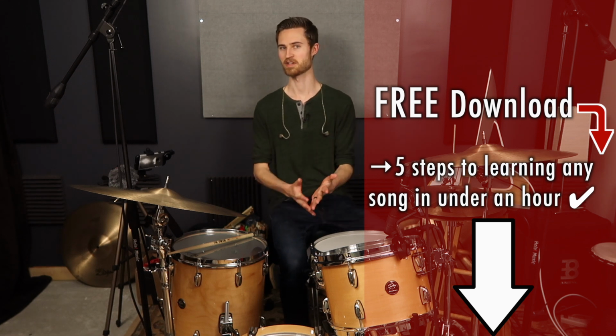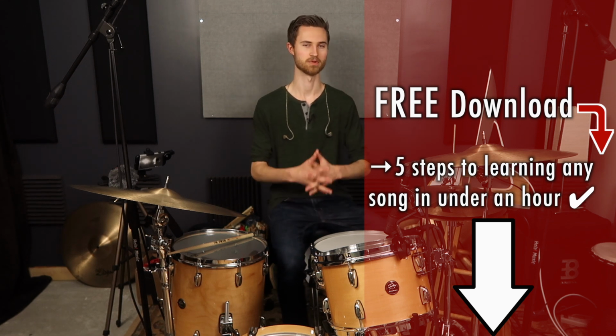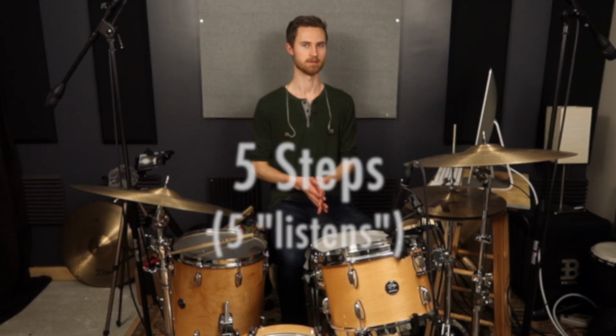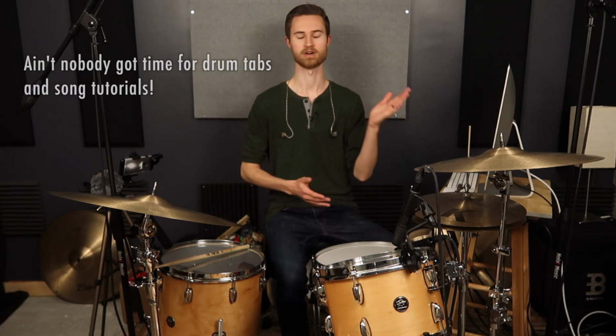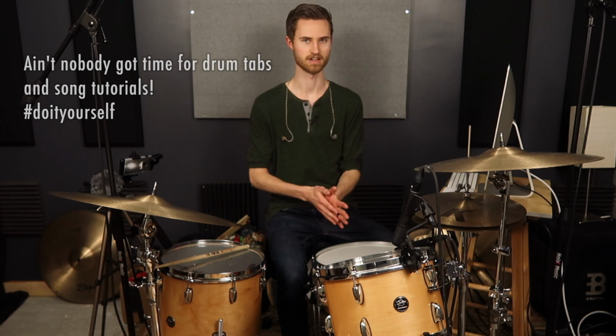You might not be able to get 15 minutes on your first try, but you'll gradually get there the more you do this. We're breaking down learning any song into 5 steps, and really it's 5 listens. You know, we're going to listen our first time, and we're going to do X thing. And we're going to do all this without consulting any drum tabs online, without having to watch any tutorials. We're going to learn any song by ear.